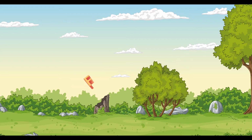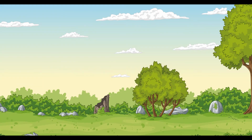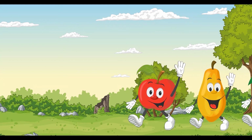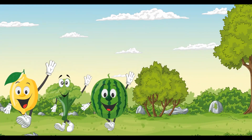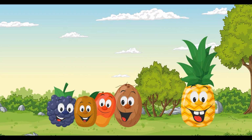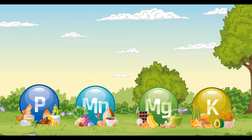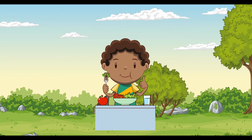Learn about some fruits and veggies. They are healthy and so yummy to eat. Let's learn about some fruits and veggies, cause they are so yummy to eat. They are packed with so many good things, like vitamins and full of proteins. They are healthy and good in so many ways. Fruits and veggies should always be on your plate.